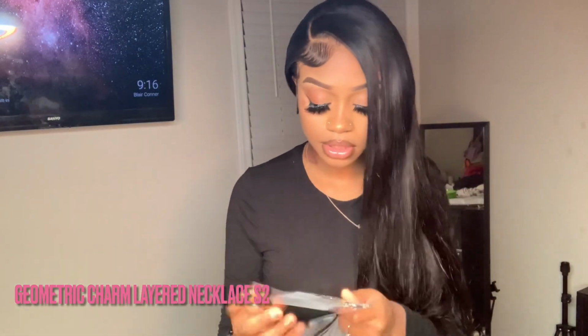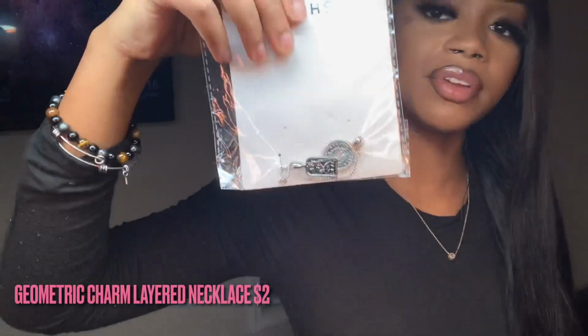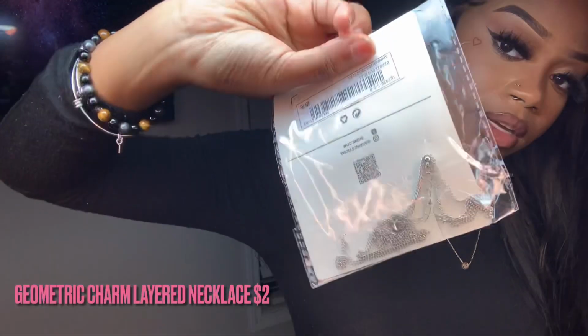I did get some accessories though. So I'm gonna show y'all those. First, I got these layered necklaces. You can't really tell what it looked like in the packaging, but I'm gonna try to put a picture of it from the website on the screen. But this is just basically what it looked like. And it comes like that and a stack.